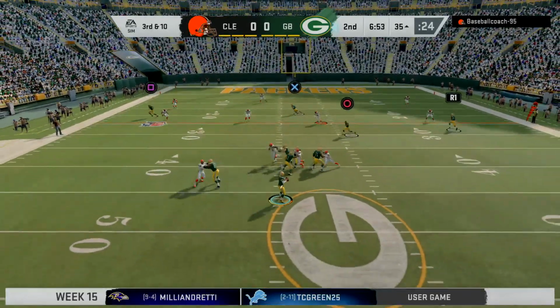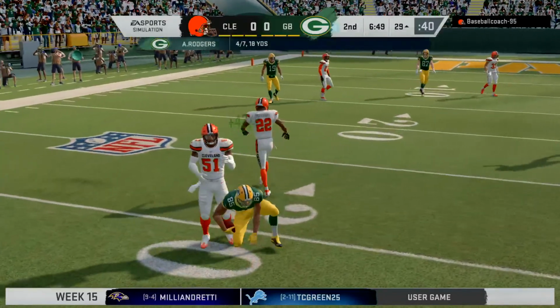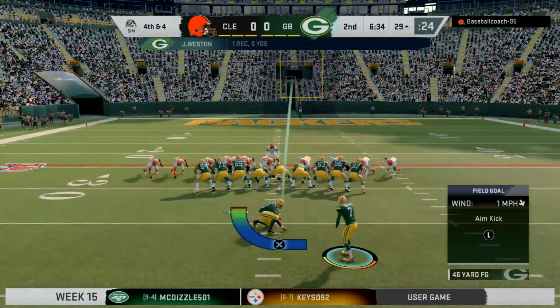Throwing is Rodgers on 3rd down. And he comes back with one complete. And this effort will not get it done. He stopped well short of the 1st down at the 29.